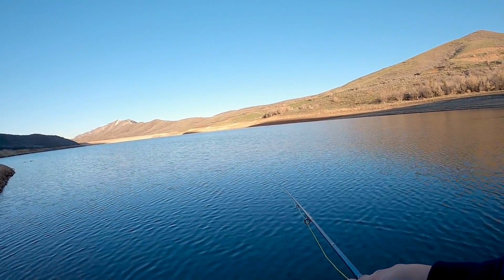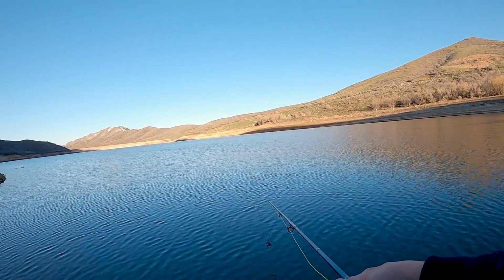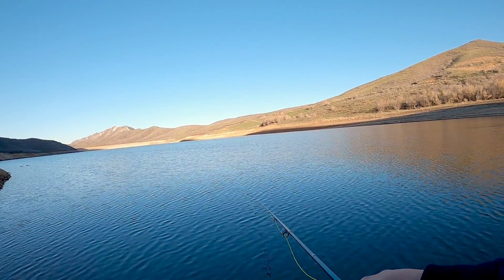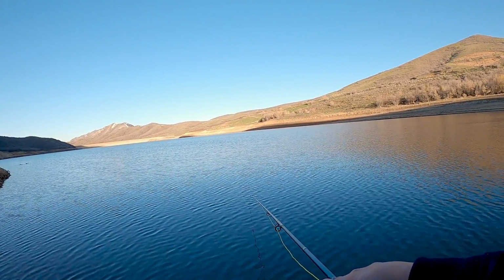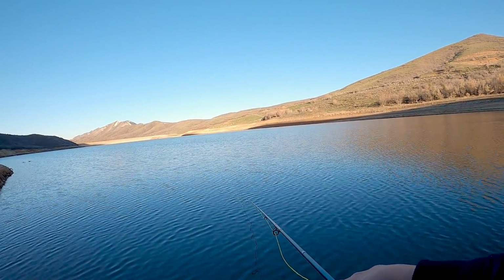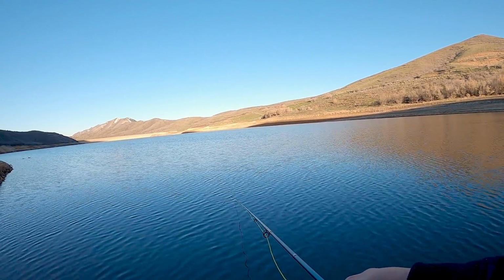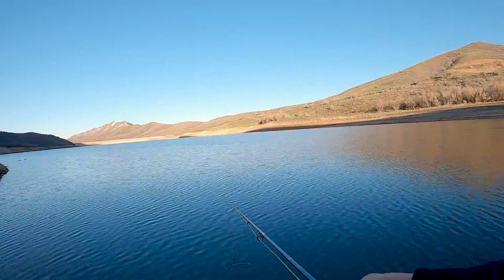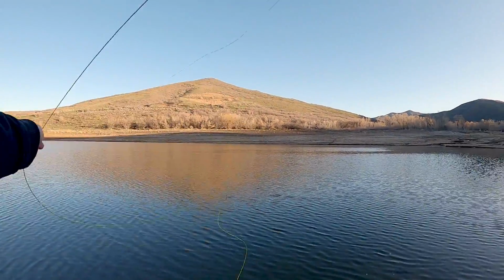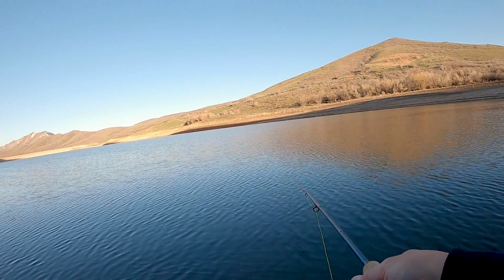But I'm just gonna see if I could move a fish early here in the morning, before we start staring at an indicator. It's a beautiful morning. It's gonna heat up pretty nice today. You know, nice weather usually means kind of crap fishing, but hopefully the warmer weather will get some of the lake bugs moving and get some active trout. That's the hope at least.